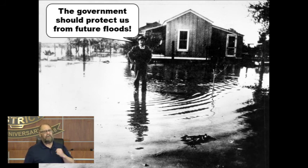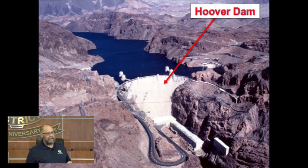And the federal government, it took some years, took a lot of years, but they finally responded and said, okay, we're going to do something about it. We're going to protect you guys in the Imperial and the Coachella Valleys from flooding. And what they did was they built a dam on the river today called Hoover Dam. And there's a picture of it. Big, huge concrete dam that goes across the Colorado River.